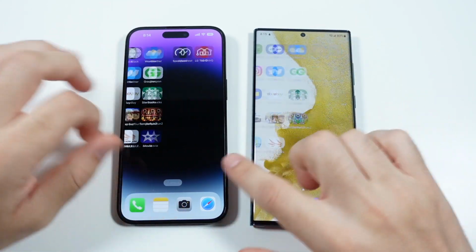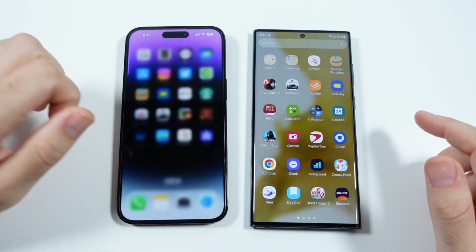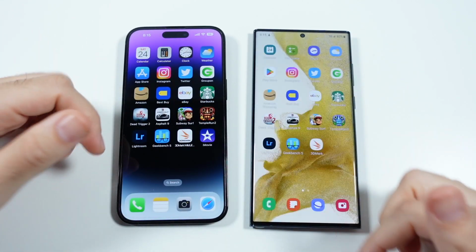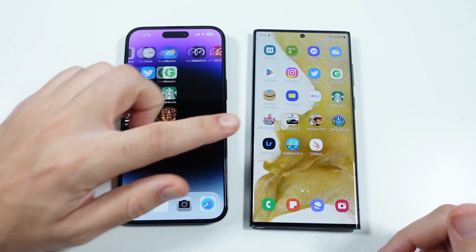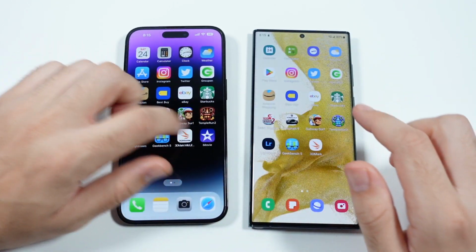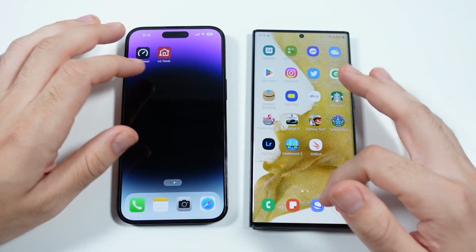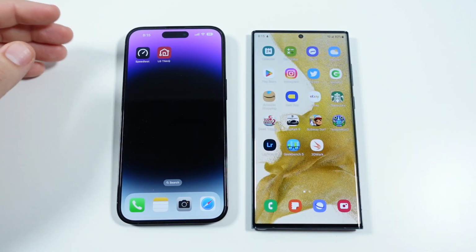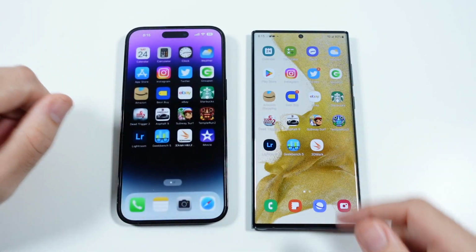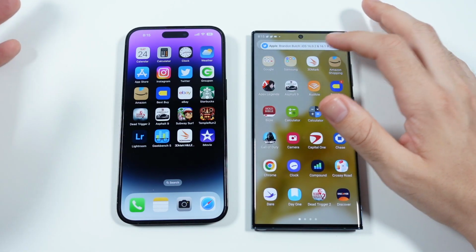Now, when it comes to actually going through these phones in terms of speed, they both do use 120 Hz adaptive refresh panels. We do have One UI 4.1 over here on the right. 5.0 might be smoother, but overall, these days, Samsung's One UI and Apple's iOS are pretty much neck and neck in performance in terms of just how they look. Both are incredibly smooth, especially when we're talking about high-end Samsung over here. This thing is butter.